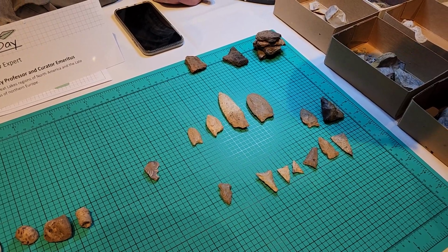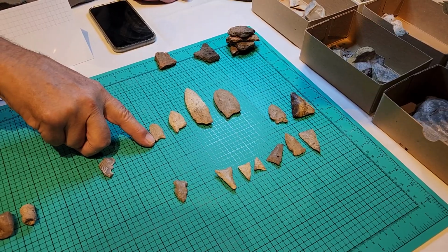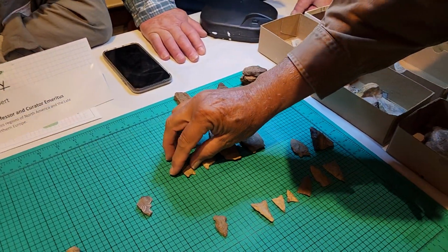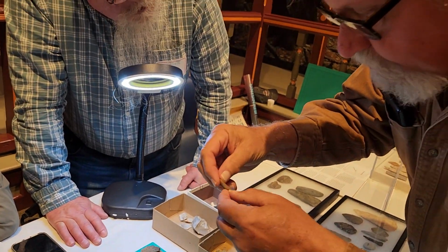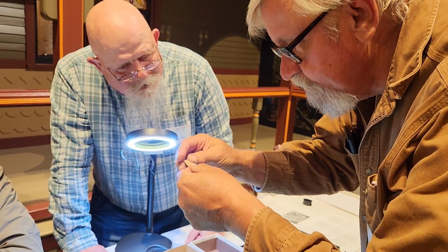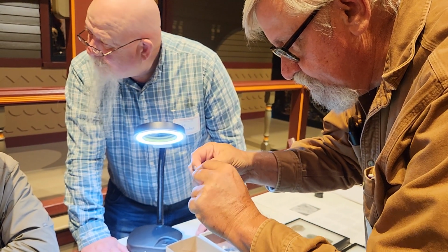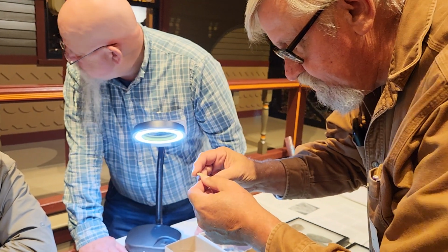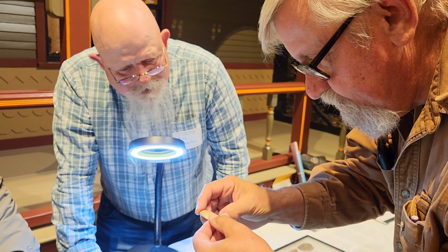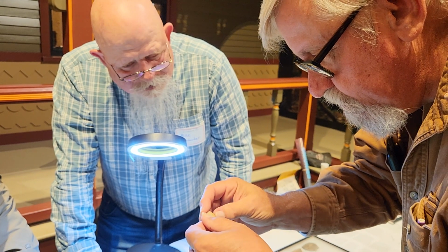So what I was thinking, maybe you'll tell me I'm wrong: this appears to be a channel flake that they just shaped up a little bit and threw a base on. Boy, it's hard to be sure, but yeah, it does kind of look like that. But it's got some cortex over here left. It does.